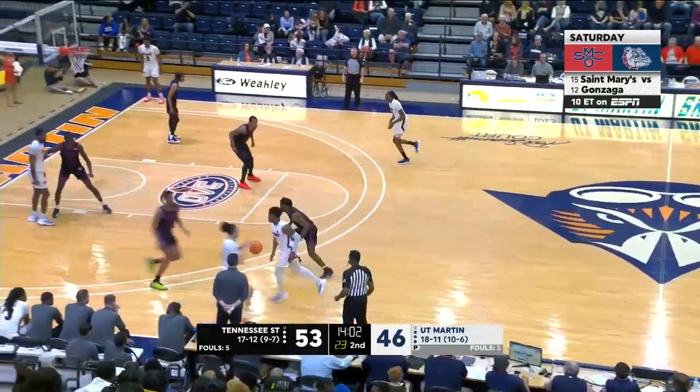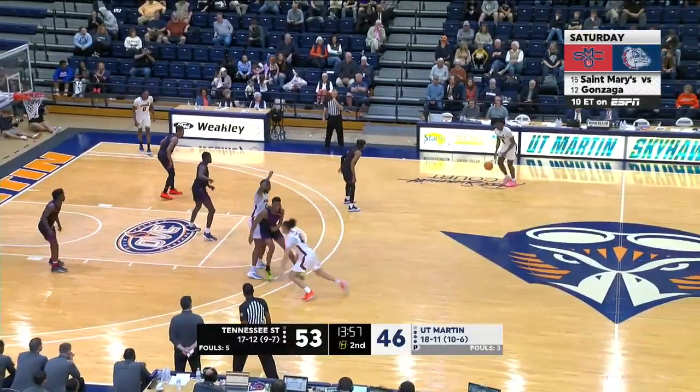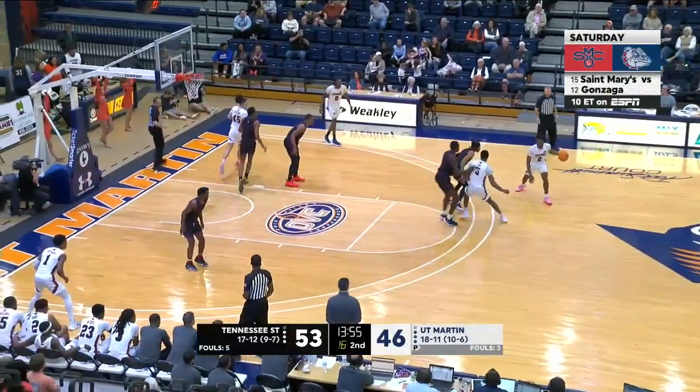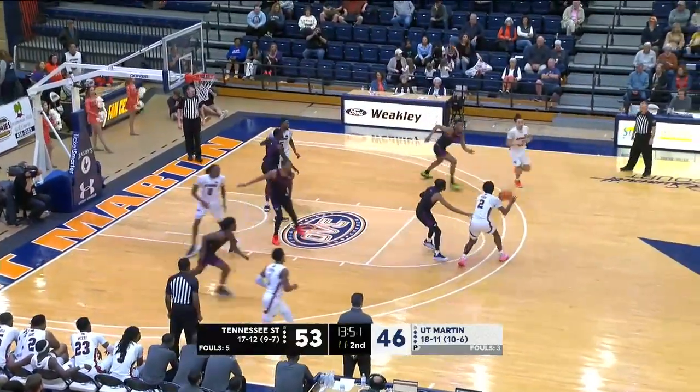That foul, by the way, was on Chris Nix of the Skyhawks. Now has 3. Simon around the screen. Simon trying to work his way inside. He's been effective doing that here. It's called for the travel.